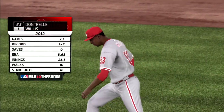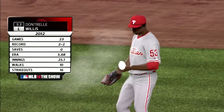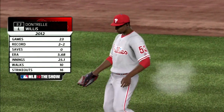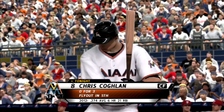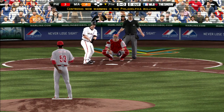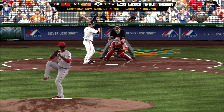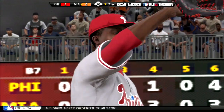Dontrell Willis will get the ball now as he'll take over on the mound to start the home 7th. Chris Coghlan will step in to get things started for the Marlins. He'll be followed by the dangerous Hanley Ramirez on deck. And a high strike there, 0-1.